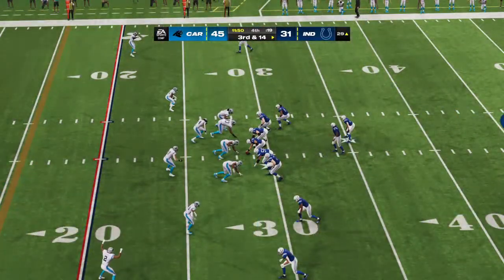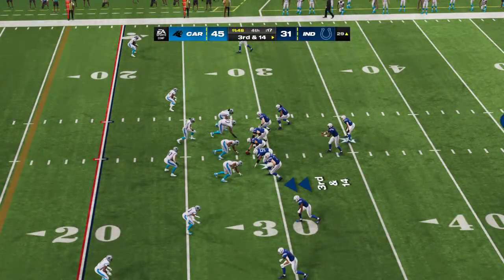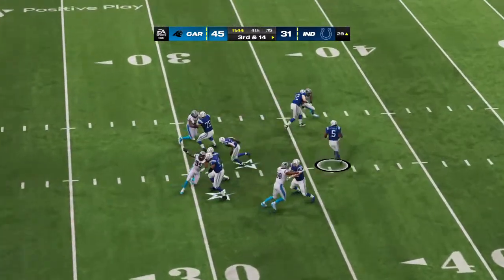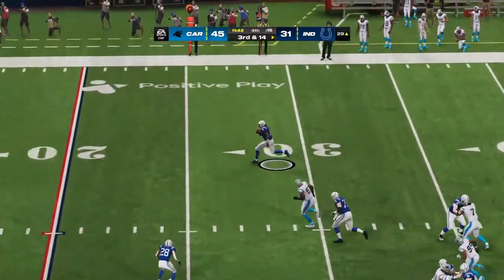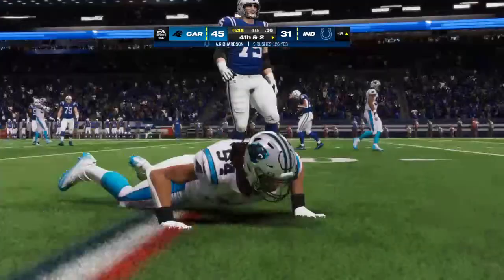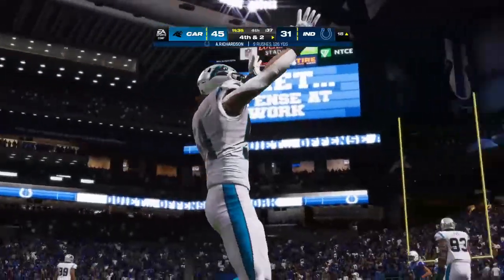The Colts on 3rd down. They've converted 7 times and could use another right now. This is 3rd and 14. And he'll be stopped short of the first down right around the 18-yard line.